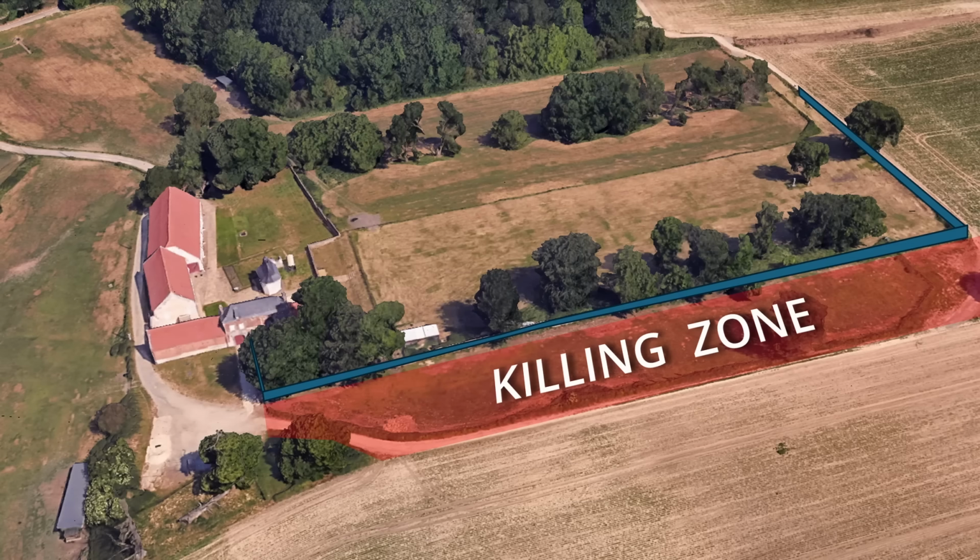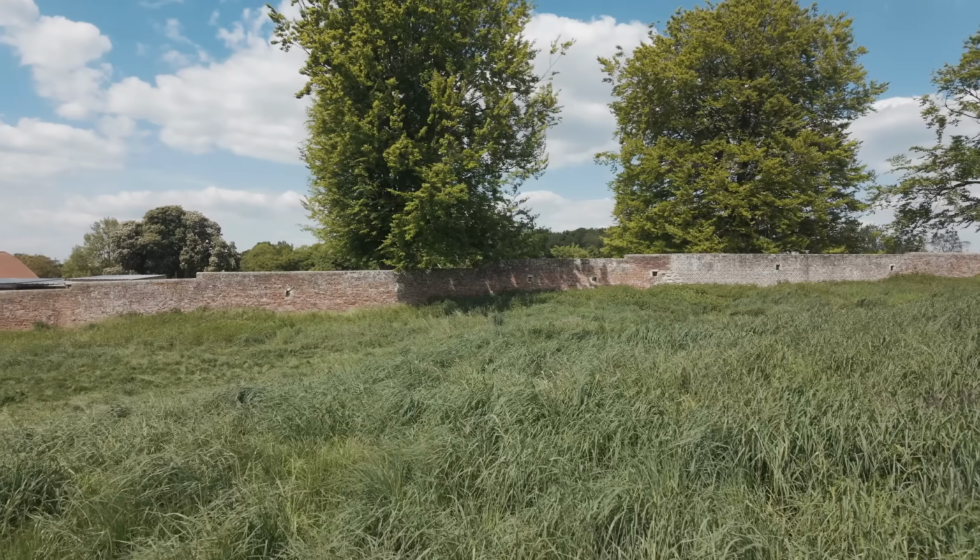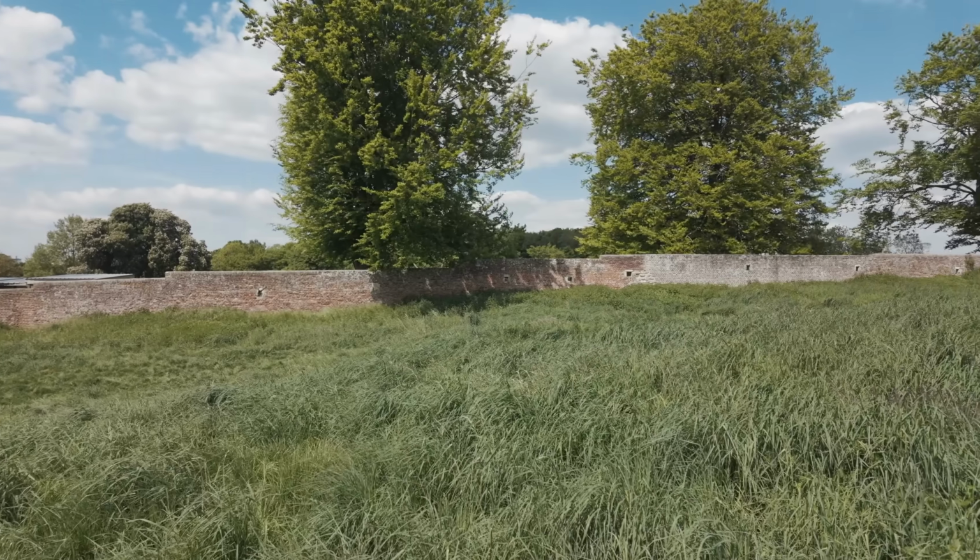And here you can see the killing zone from the French perspective. So let's go and see it on the ground. Now this footage perfectly shows the killing zone from the French perspective.